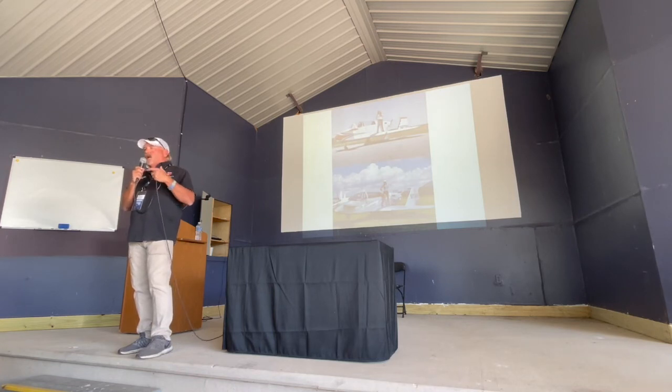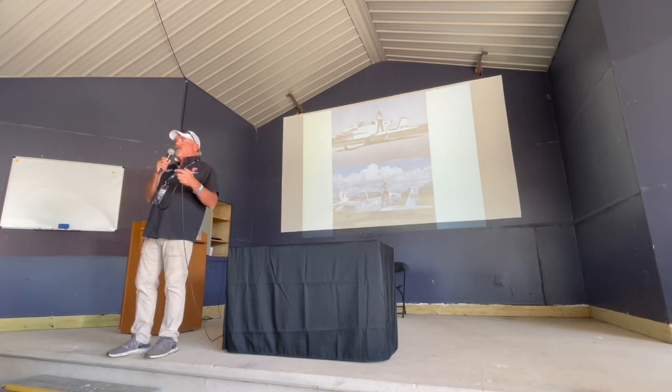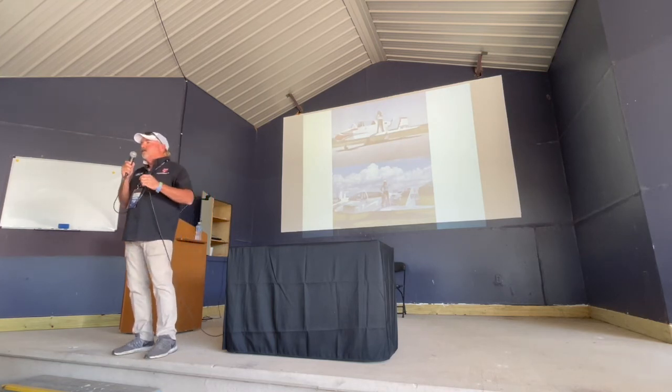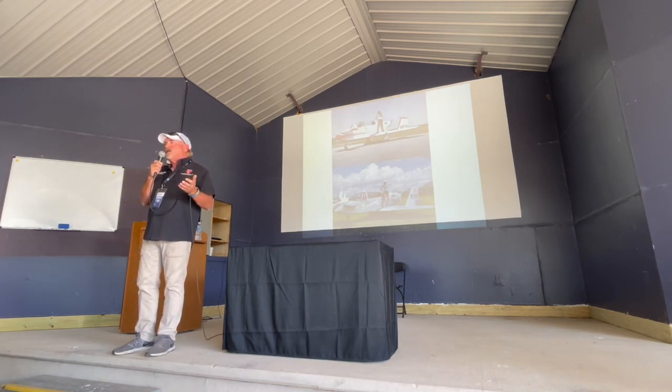So I've talked to some other people that have Viggens that are trying to get them flying, hoping this will motivate them. I keep saying this is the world's only flying Viggen, and I also keep saying I hope I'm proven wrong. You know, come on, you guys are going to make it. It's the 50th anniversary. Dust that thing off, bring it to Oshkosh. Where are you? But I haven't seen anybody yet.